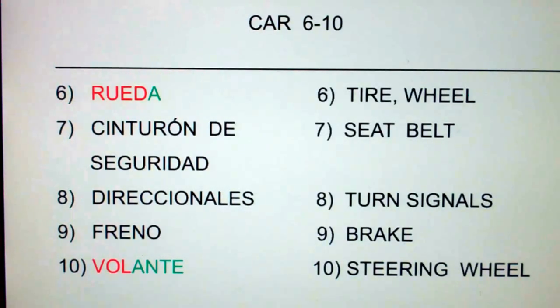Now, how are we going to remember that rueda is tire? I've seen this translated as tire and wheel, and I'll be honest, I don't really understand the difference between a wheel and a tire, so hopefully you know the difference, but you can pretty much use them interchangeably. It looks like the word rude. That guy was really rude. He ran over my foot with a tire. Or it's really rude to crush a guy's foot with a wheel.